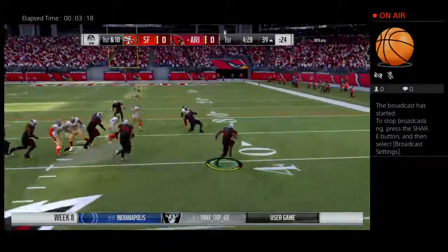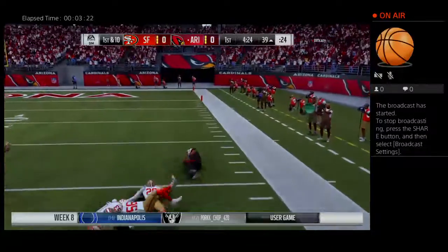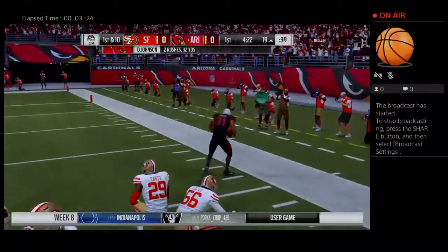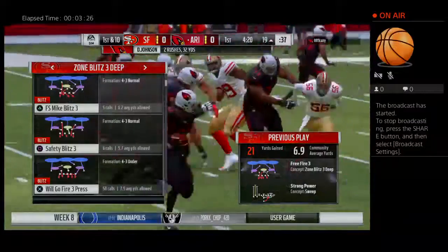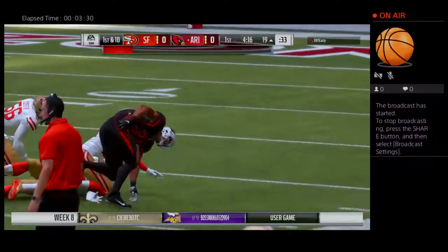Now a handoff. Johnson. Room here to run. And he gets this one all the way down inside the 20-yard line. That's good for 21 yards and a first down.